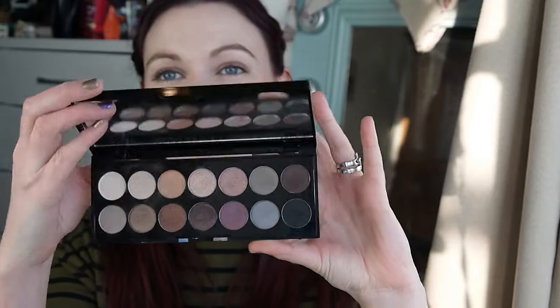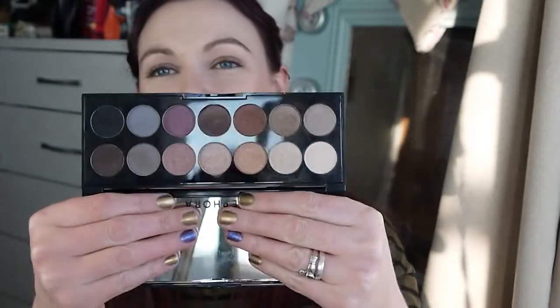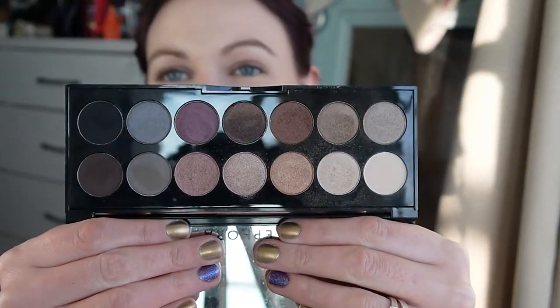and I have 2 eyeshadow palettes. So I have kind of kept it to almost 10 for the makeup products, but I may have gone to 11. Anyway, this palette, it's the Sephora palette, and it's the Primal Instincts palette. I've mentioned this before. I absolutely love it. Such a good range of colours.